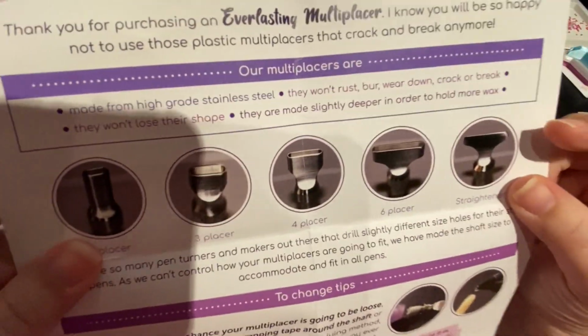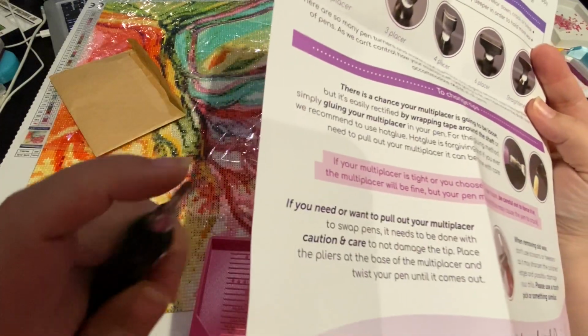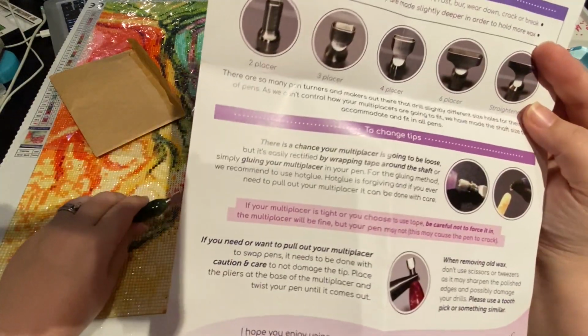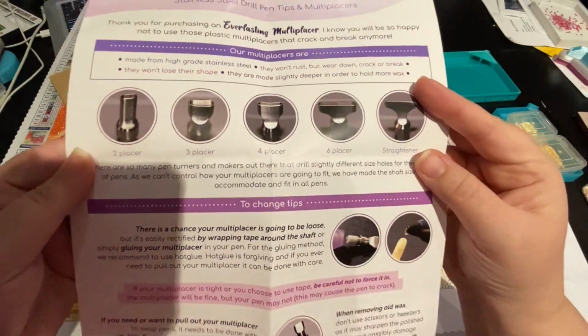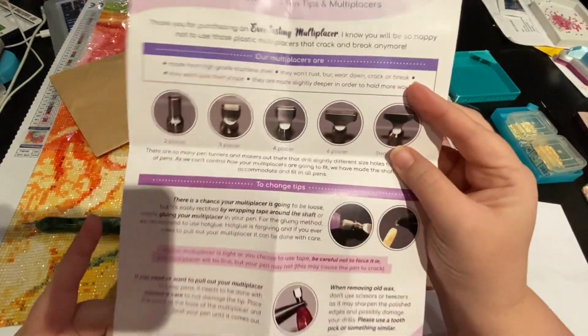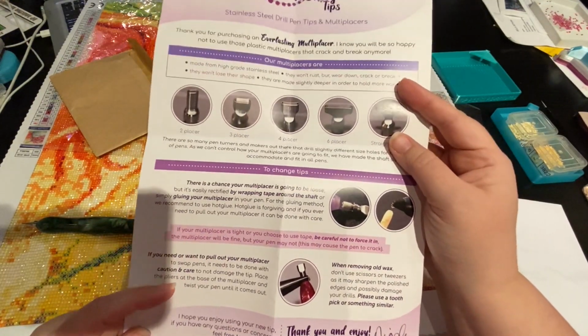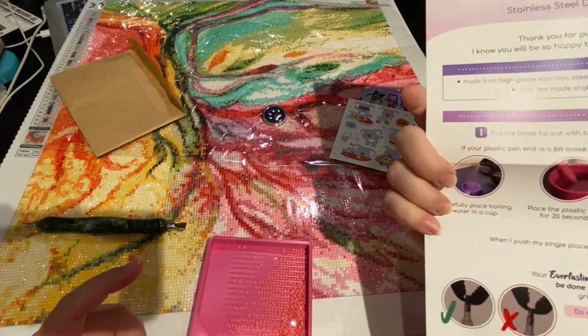I'm in love with the 4-placer. I just do that. And the reason is sometimes I can do 3 or 2, depending on how I angle it. As soon as I purchased these, waited for them to come. You can find these on Etsy. She came out with a new tip. And I'm like, ugh. What are you doing to me, Nicole?